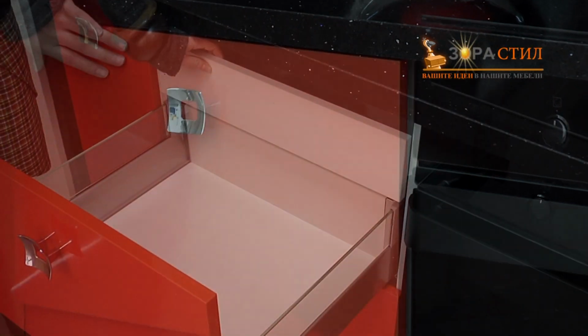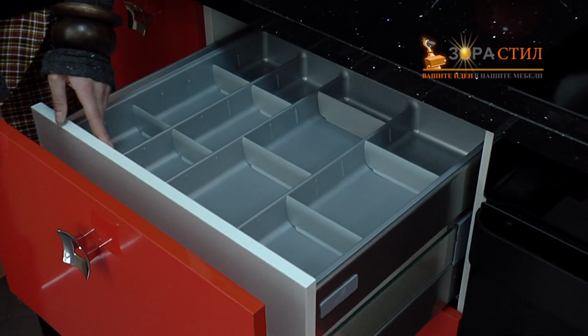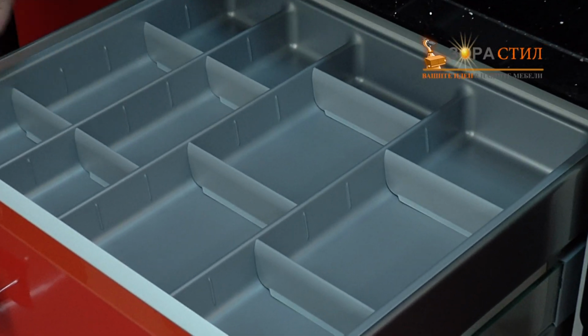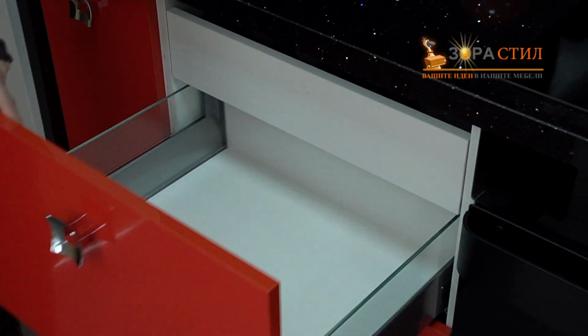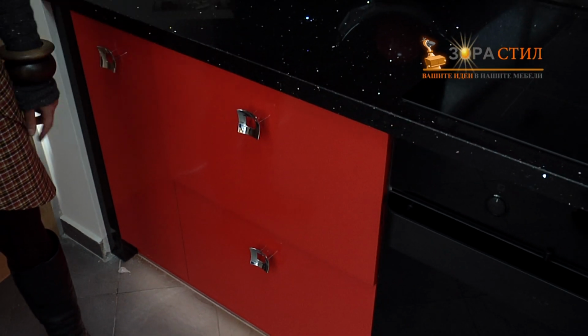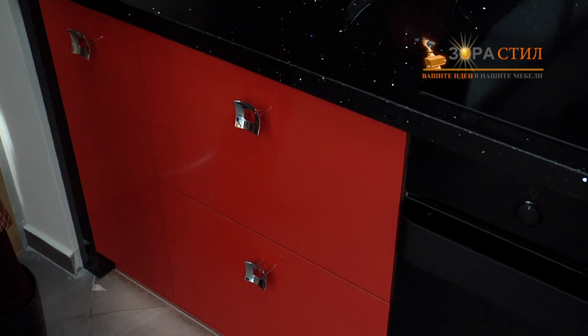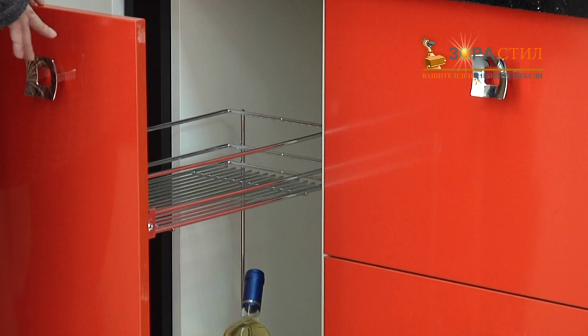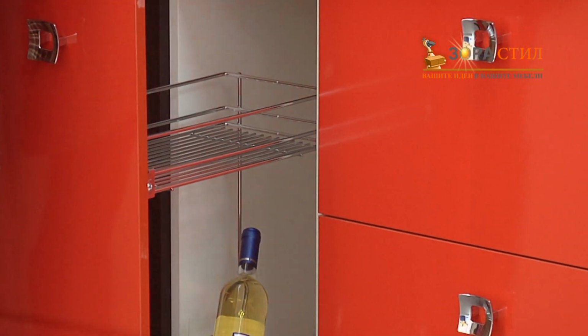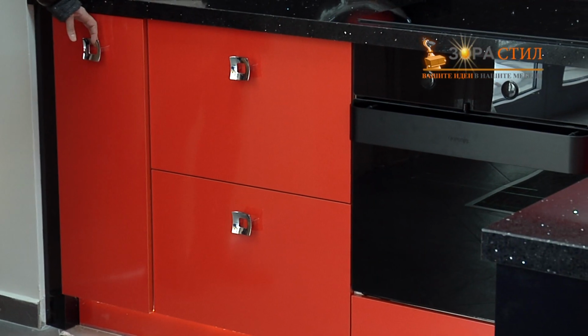Here the drawers with double sides, integrated drawer for cutlery tray. These drawers are very big and high load capacity. Here the basket for food or drinks.